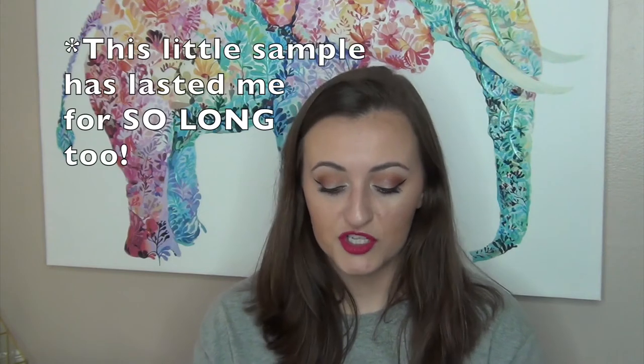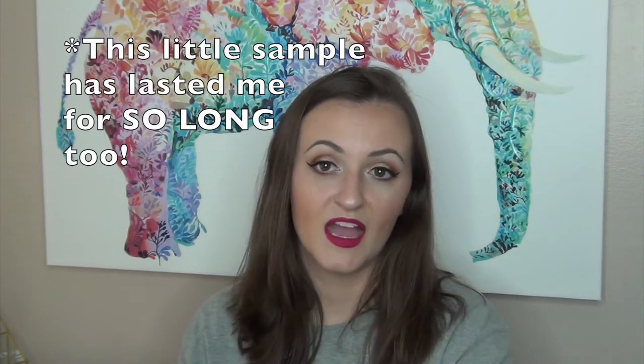I just use this after the shower, and it leaves my lips so plump and moist, and I know you guys hate the word moist, sorry, but it does. It just leaves them so moisturized, and I really, really love this Hanalei Lip Treatment. I can't go without it now that I've been using it for so long.